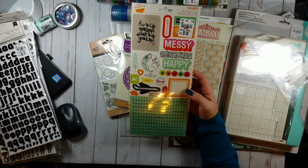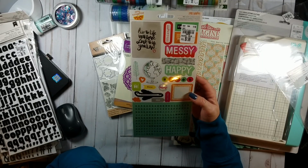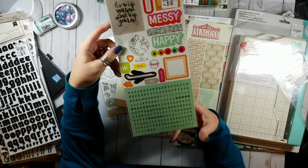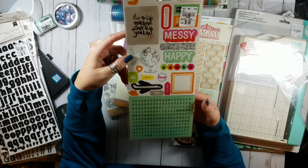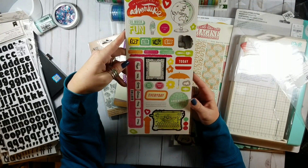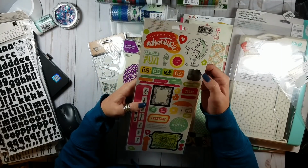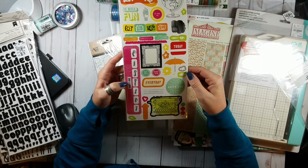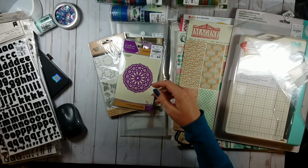You got some Amy Tan, 283 accent and phrase stickers. So this is what you get. You got some letters and numbers down here in the small little alpha stickers, but this here says, here we go. It was okay. I like that one sometimes. And these are Amy Tan.